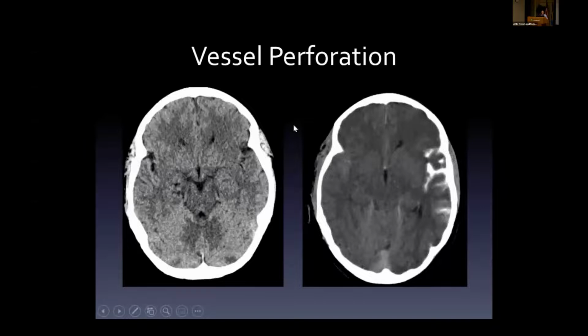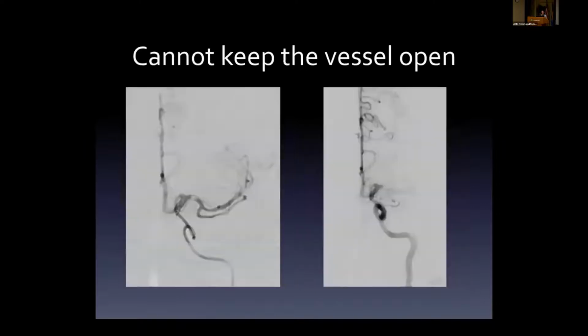This is another example where we had gone in to take the clot out. And based on the patient's very tortuous anatomy, there was a small perforation of the blood vessel when we were putting the devices out, and the patient ended up with a subarachnoid hemorrhage. She ended up doing fine. And this is actually mostly contrast here, but you can get vessel perforations, you can get vessel tears, those sorts of things as a result of what we're doing.